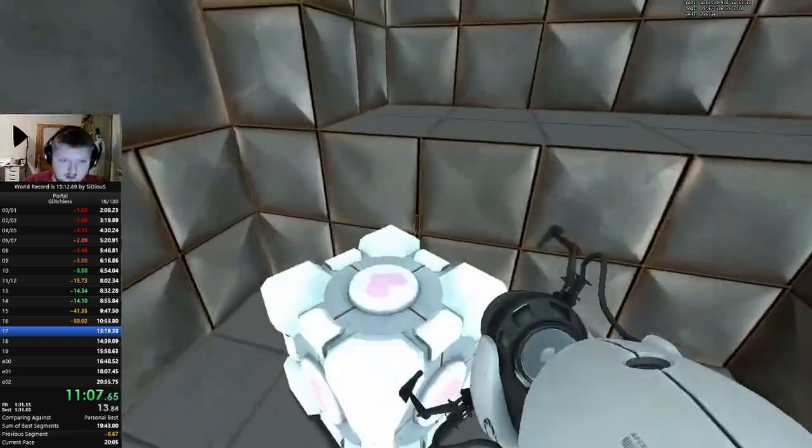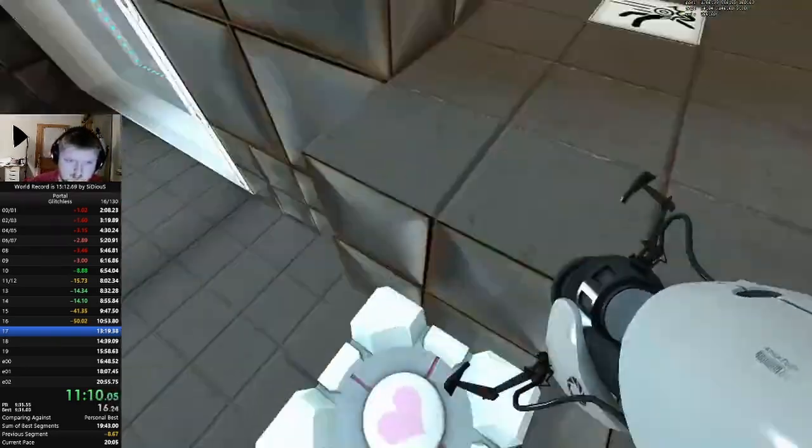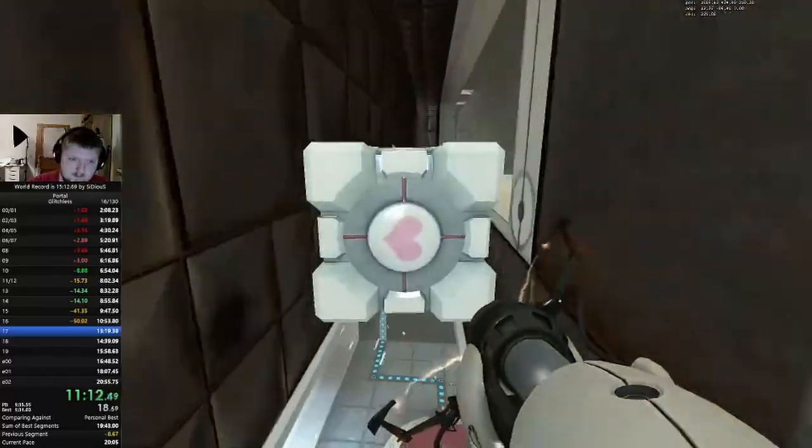This weighted companion cube will accompany you through the test chamber. Please take care of it.